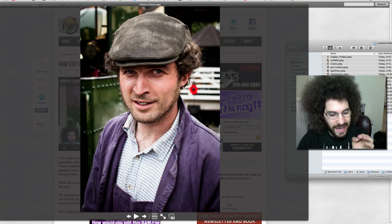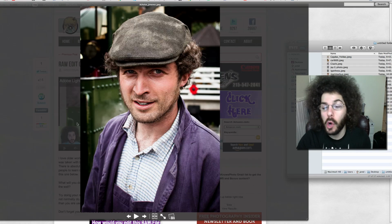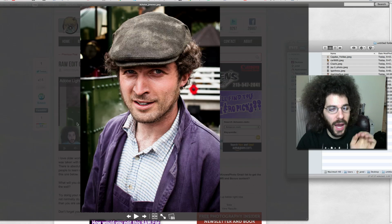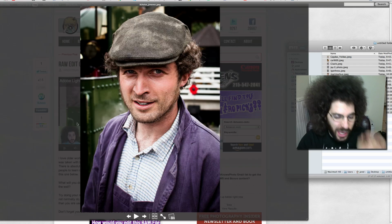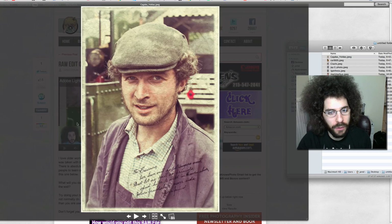This is a nice crop. Really cool crop. Really great edit. I think this didn't go too far on the contrast. The contrast is great. It didn't go too far on the sharpening and clarity. This is really good. I like this one a lot. One of my favorites from this. I like the green. I like the purple. I like the face tones. I like the hat. This is a really crisp, clean photo. This is one of my favorites that I've seen so far.